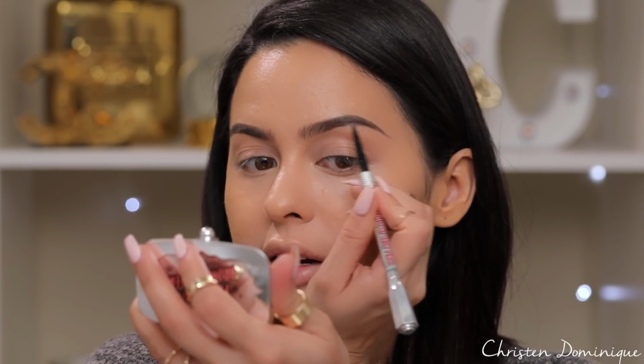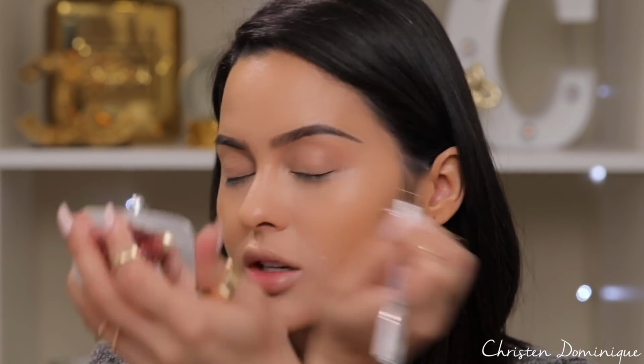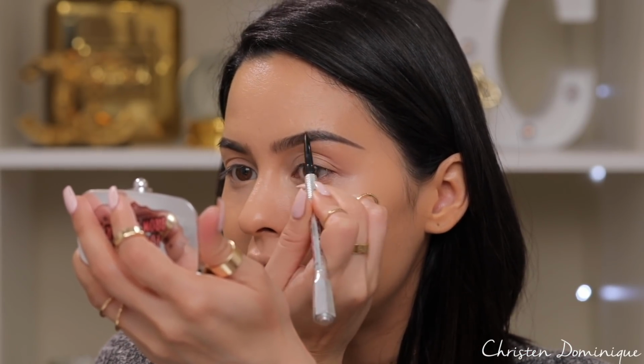After I fill them in with powder, I go in with the Precise My Brow Pencil from Benefit in shade 4. And I just go through the really sparse areas right in here and just fill it in a little bit more. And just in case the brow powder kind of feathers off throughout the day, you always have this base right underneath it.